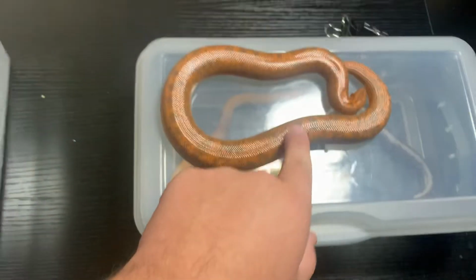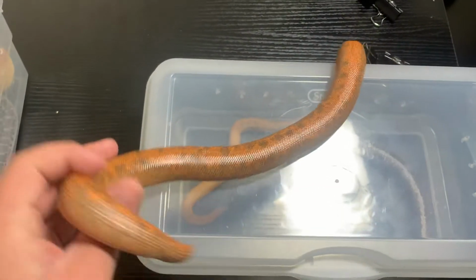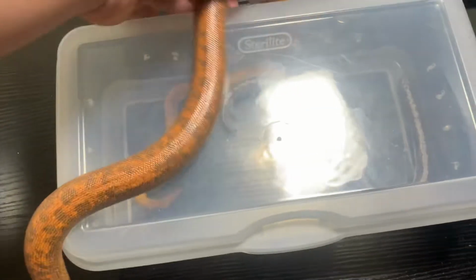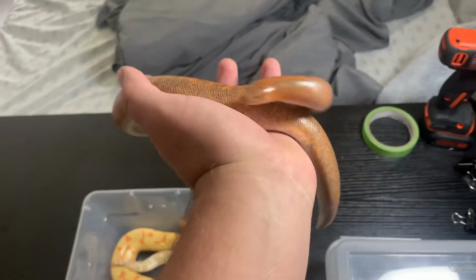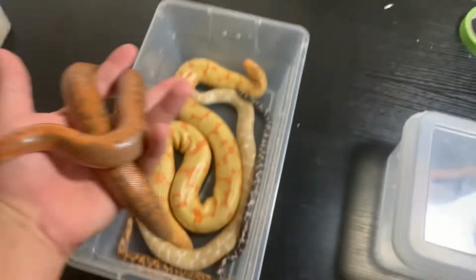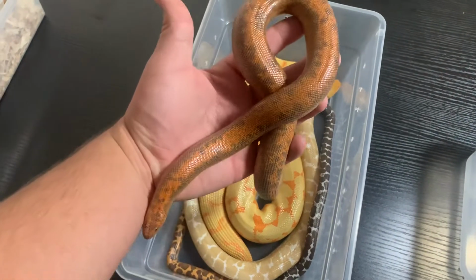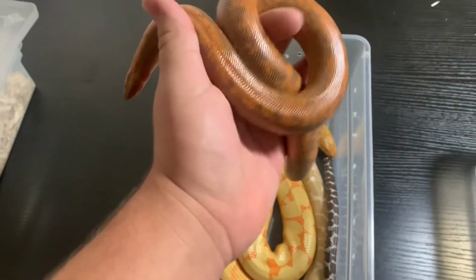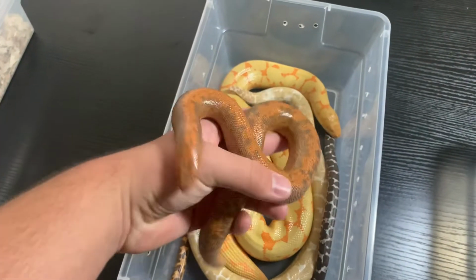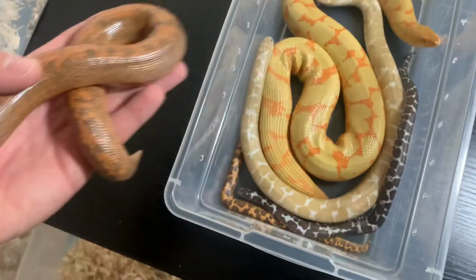So yeah, this is a really nice Roofy cross female. She's double het for snow. She's a nice female to have for proving out hets, and also to produce some really nice cool projects from her. And like I said, she's double het for snow, so I hope to produce maybe some really nice snow stripe stuff out of her. I might not, I might, depends. It's all about the percentages on these Roofy cross animals.